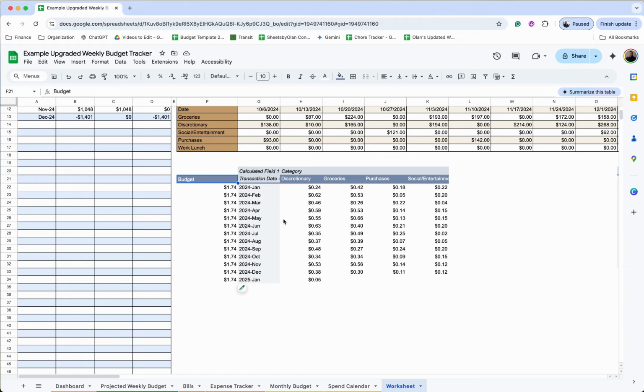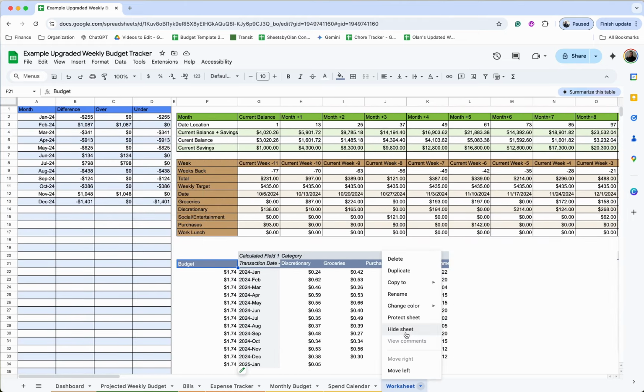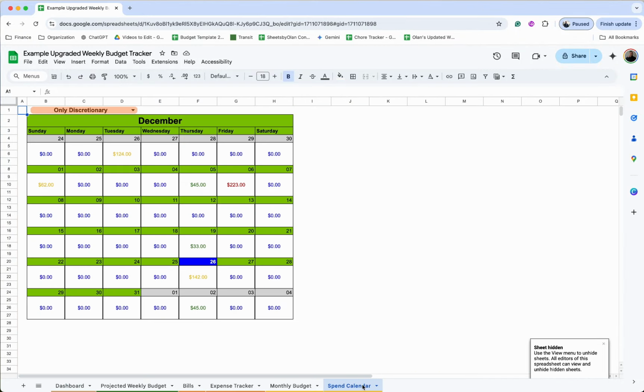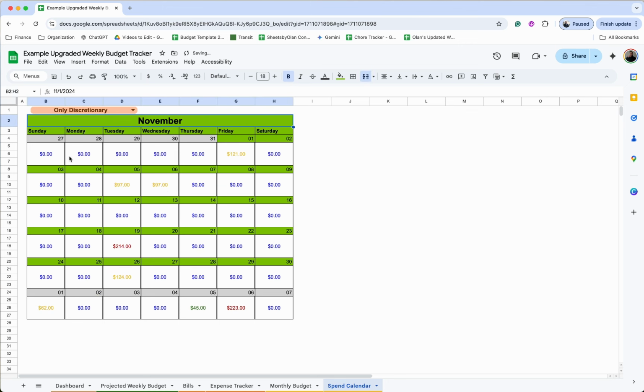Lastly, we have this worksheet. This is all simply calculations and things like that. That's going to be hidden once you first get the spreadsheet. This is what powers all the different dashboards. And then one thing I forgot to mention is we have the spend calendar. So you can double click on it and select the first of whatever month you want to do. And you can see how much you spent each day for different categories.